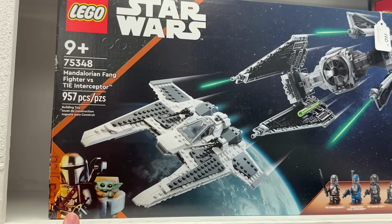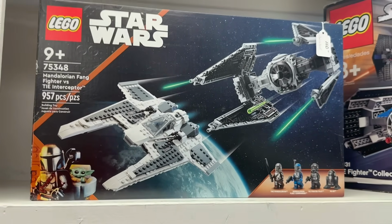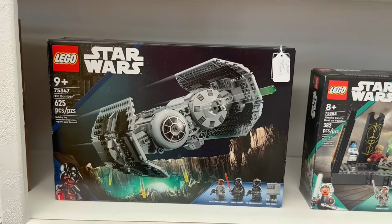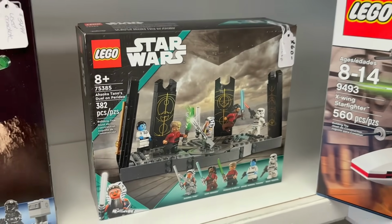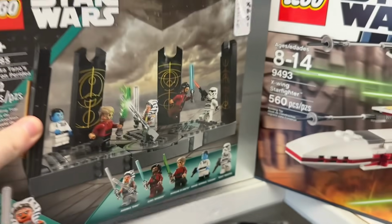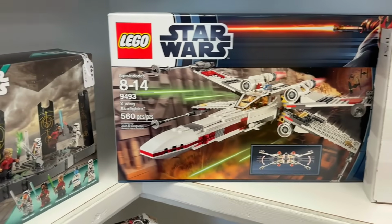Here's the Mandalorian Fang Fighter versus TIE Interceptor 2-pack, another pair of starships that actually didn't fight each other in The Mandalorian Season 3, but kind of funny that they got a 2-pack. We got the TIE Bomber, Ahsoka Tano's Duel on Peridia. This was a really good set to pick up because the Night Trooper used to be exclusive, but not anymore because we got that Night Trooper battle pack.